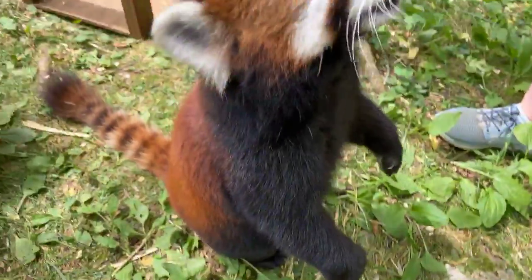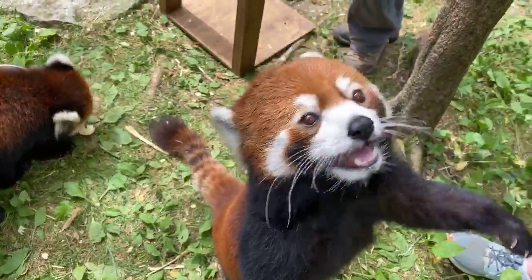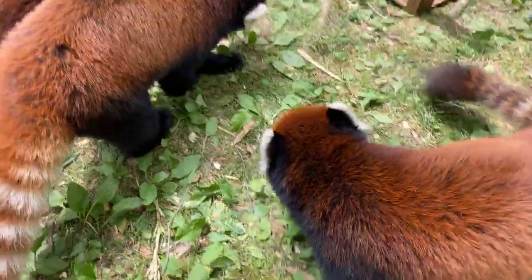Jasper and Esme want to know, what do they use their long tails for? They will use it to balance as they climb. They also wrap it around their face like a scarf in the winter to keep themselves warm.